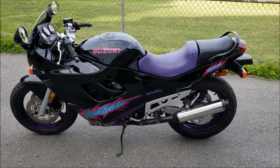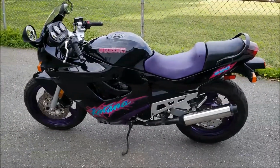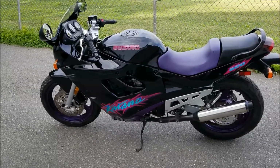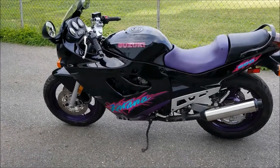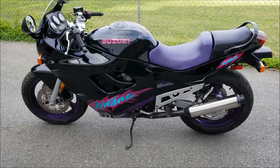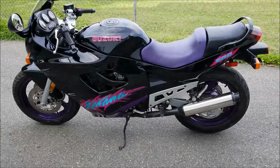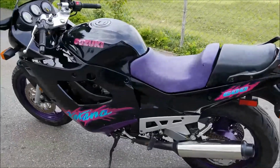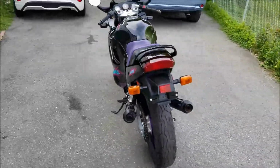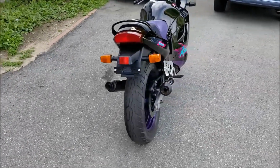I'm a big fan of older Japanese sport motorcycles, especially the ones from the later 1980s and early 1990s. And the Suzuki Katana 600 used to be one of my favorite ones when I first got into motorcycling. I didn't have one, but I always wanted to have one. And I was looking for a nice looking, mostly stock 600.